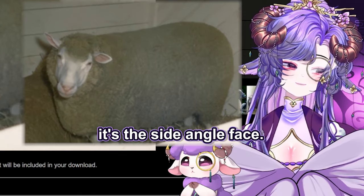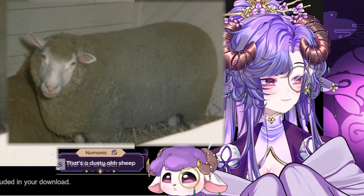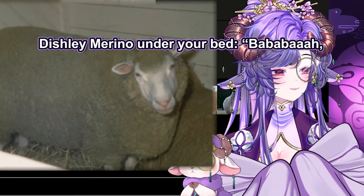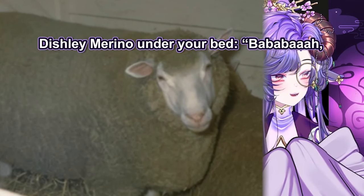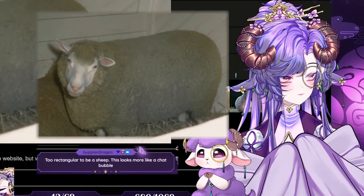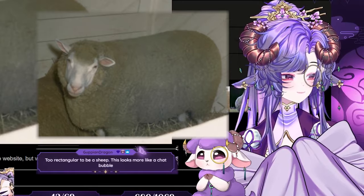It's the side angle face. It looks too human. Sheep that escaped the mafia. It's undercover. That's a dusty sheep. Dishley Merino cannot hurt you. Dishley Merino under your bed. Pay your taxes. Pay your taxes or else. Too rectangular to be a sheep. This looks more like a chat bubble.